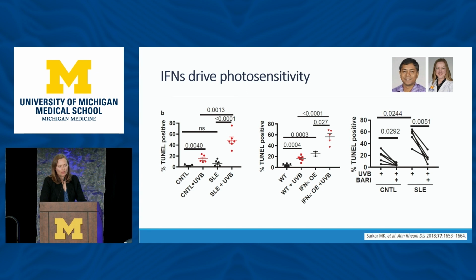And one of the things that we think we're pretty confident in saying now is that we think interferons really drive this concept of photosensitivity. So this work was led by Mrinal Sarkar and Grace Heil, and what we found was that when we compared the cell death responses in lupus keratinocytes to UV light versus healthy control, the lupus keratinocytes always die more.